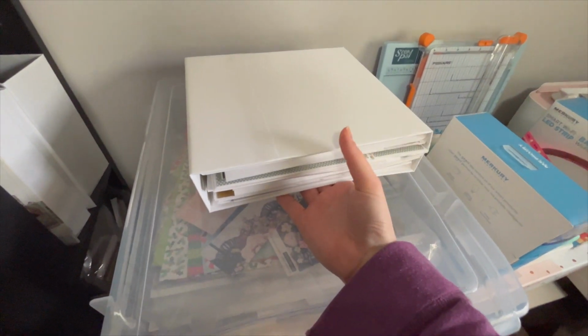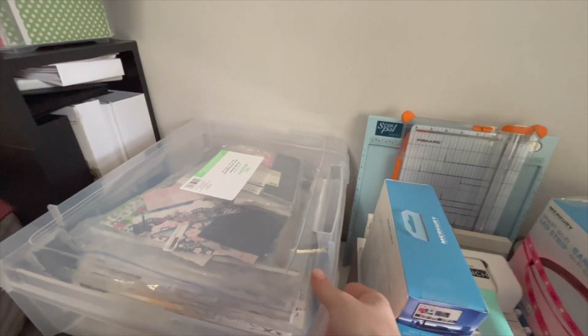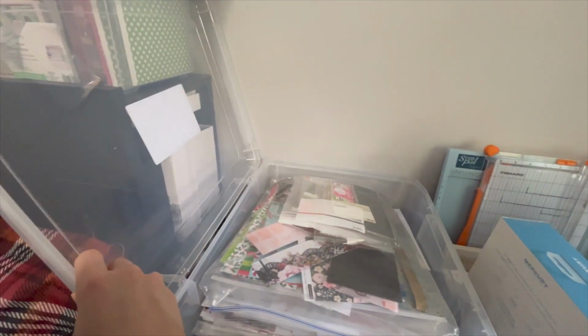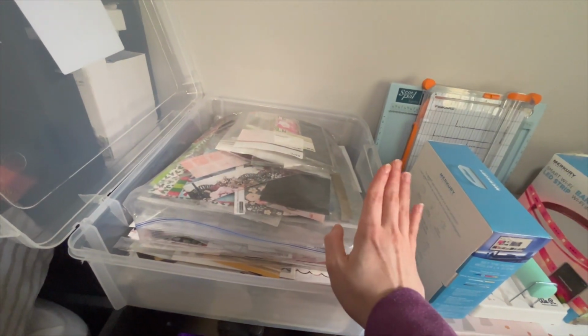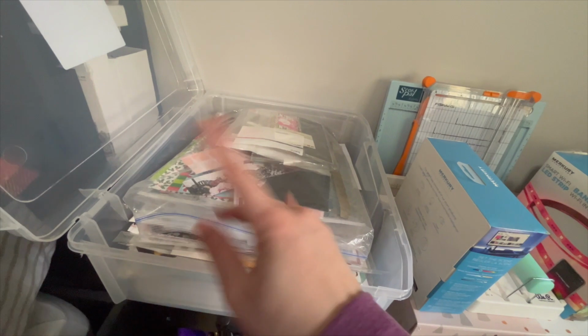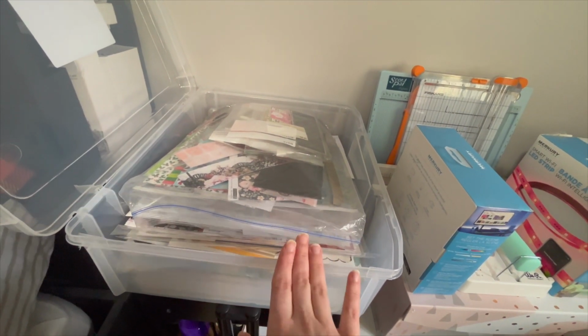My goal was to finish it last year, but we're going to be finishing it this month. This is the other newest bin that I got from Michaels. I decided that I wanted to use this bin for papers that I want to use this year or within the first couple months. And I'm hoping that this bin will be on a continuous rotation.